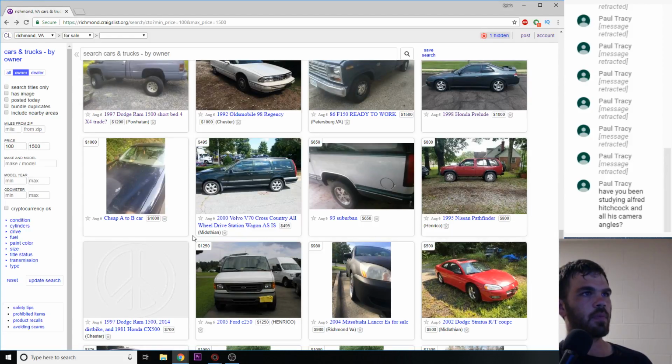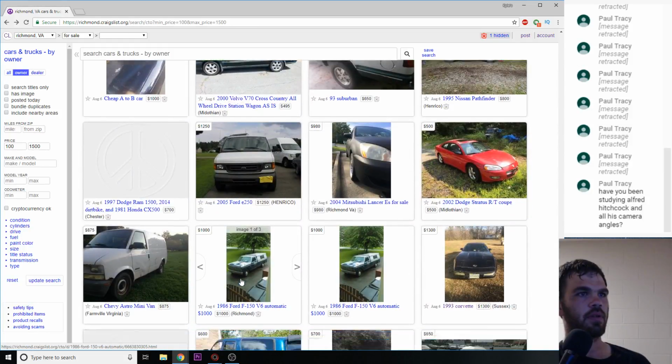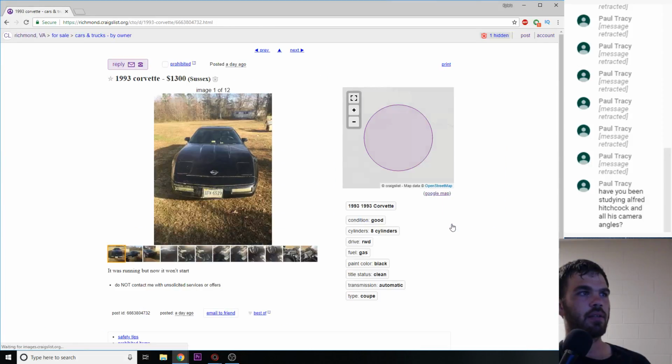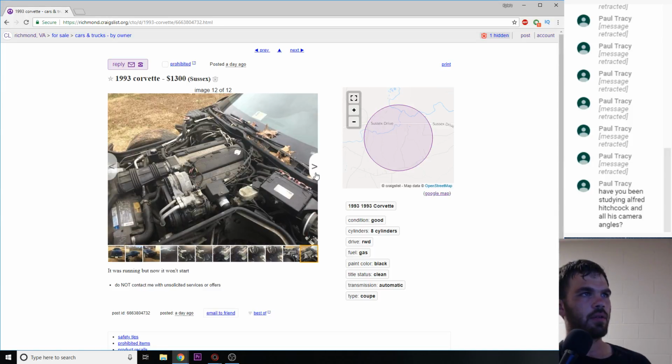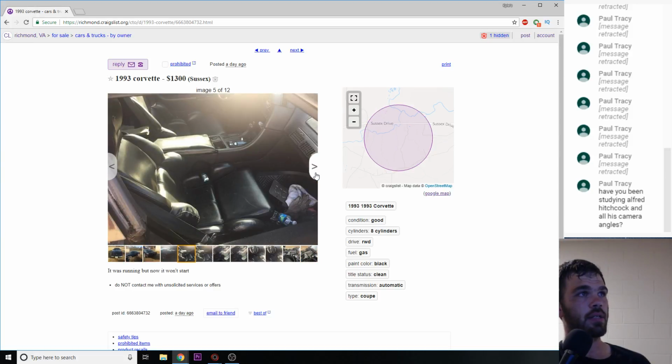I'm just trying to look for something that'll have something interesting to say about it at this point. So, a '93 Corvette. See here. It was running, but now it won't start. Okay. You could tell us a little more about it. But okay, it's nice. Nice shape on the inside.